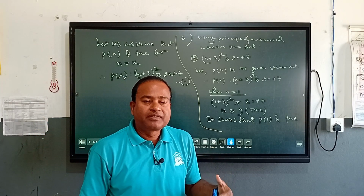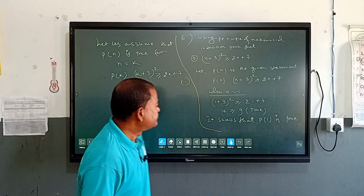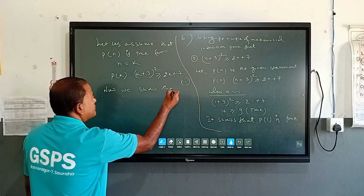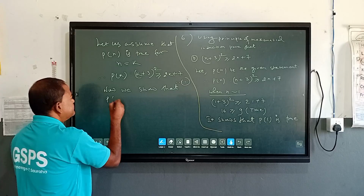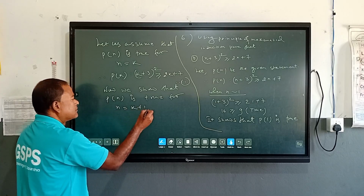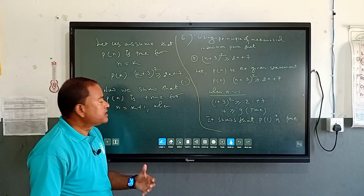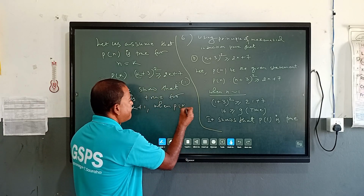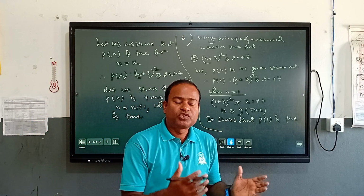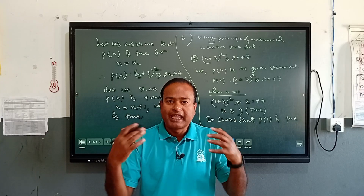Now the next step is, if the given statement is true for n equals k, then we show that the given statement is true for n equals k + 1. Now we show that P(n) is true for n equals k + 1 when P(k) is true. So dear students, this is the third step. By assuming that the given statement is true for n equals k, we are going to prove that this statement is true for n equals k + 1.